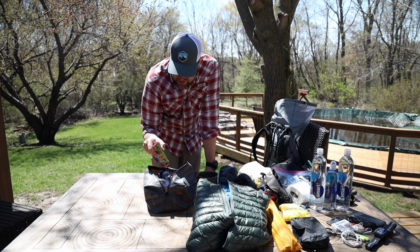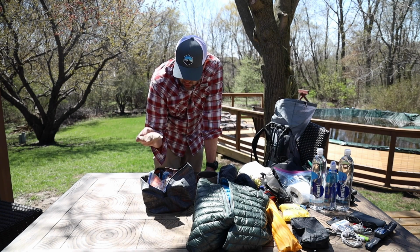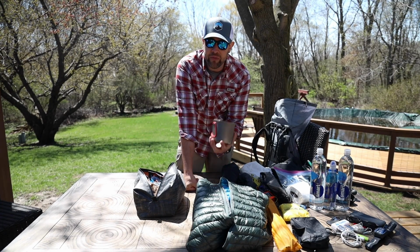And I just got some snacks in here, the coffee. I got the Starbucks Via and some other stuff in here, and then just a thing of oatmeal in case I get really hungry. So that's gonna get all zipped up here in a second, but I wanted to kind of walk you through what I bring for a cook kit as well.